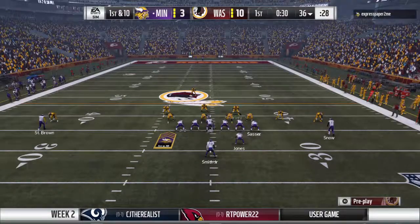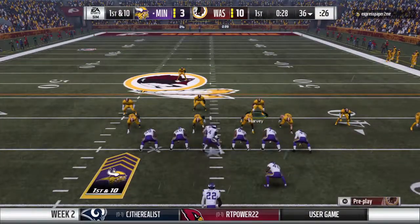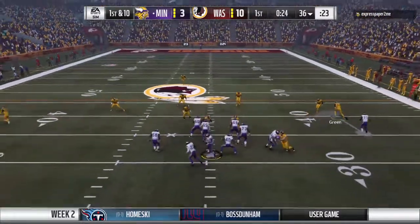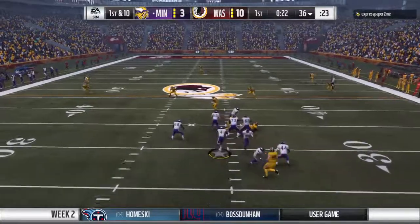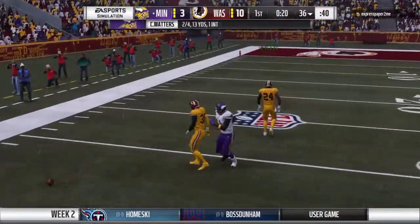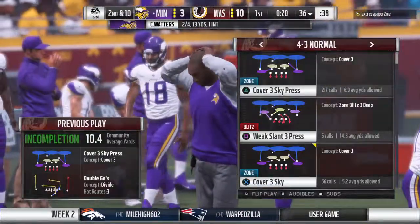Check. Patriot. Over. They'll look to throw here on first down. He's going to loft one deep left side here. And he knocks the ball away, and it falls incomplete.